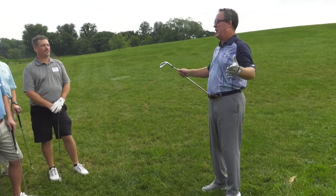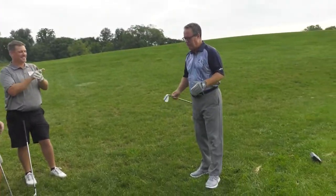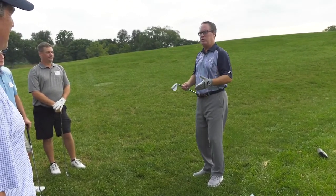Fellas, you ready for this? How about a gorgeous pair of FootJoy shoes, the #1 shoe in golf? Isn't that awesome? What a great prize. Let's talk about the lob shot. It's a very challenging shot. I call it a high-risk shot, a shot you only want to use when you have to.